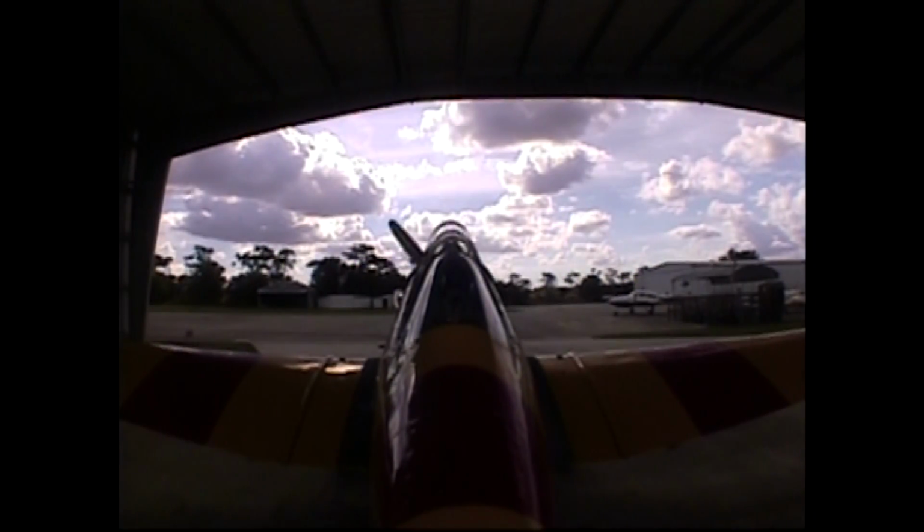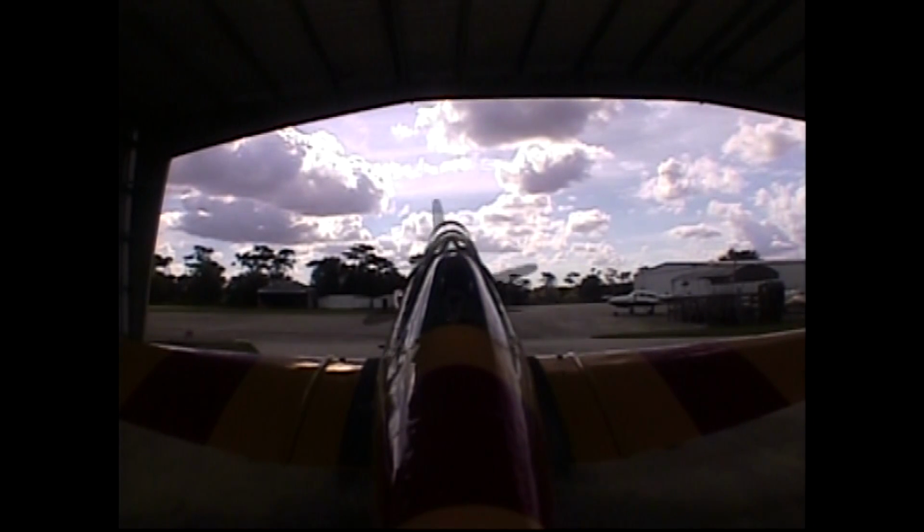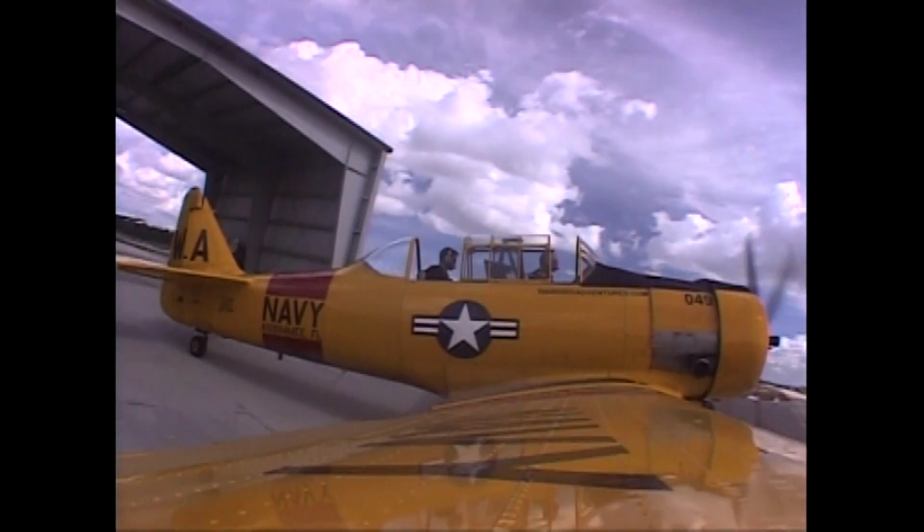1500 Zulu weather. Wind 210 at 10. Visibility 10. Sky condition scattered at 3,000. Temperature 26, dew point 18. Altimeter 30.09. Visual approach in use, landing runway 15.